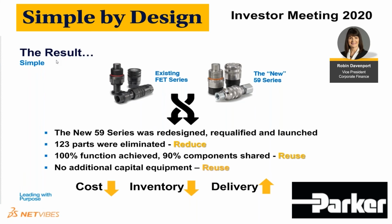100% of the functionality was achieved, about 90% of the components were shared, and there was no additional capital cost, so they could use all the existing FET cells to create the new 59 series. And so their cost dramatically went down. They were able to leverage existing inventory, and they delivered this new series to market months and months ahead of schedule, to the point where they believed they were first to market with this new series, and it helped them capture some of the new market sales.